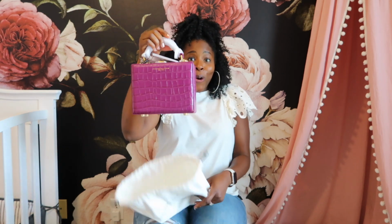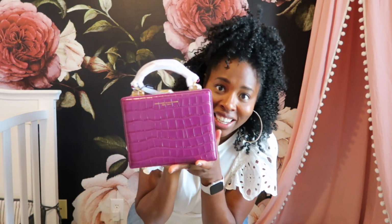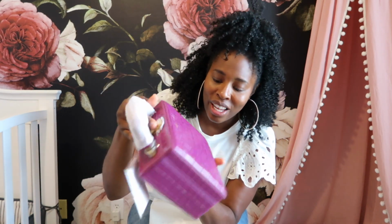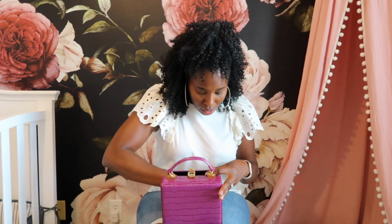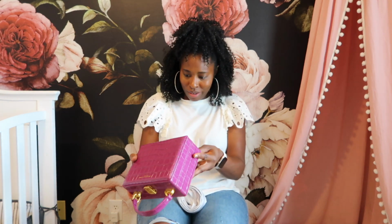Let's do it. I don't know what color this one is, y'all. Oh my goodness. Okay, come through, purple. Look at that, y'all. Oh, I love the gold detailing. I love the feet, whatever they want to call these. I call it the feet, to set it on something where it's just not bare. I love that. Of course, we have the strap, and the little whatnots in here. But look, it is so well crafted, y'all.